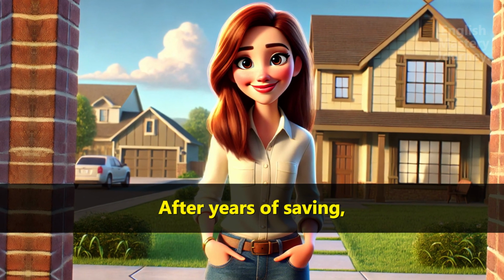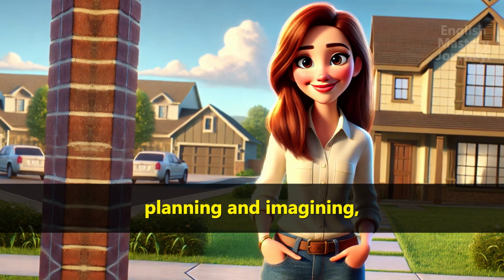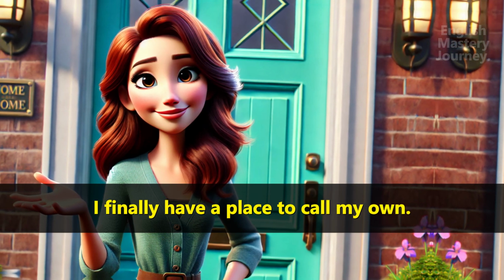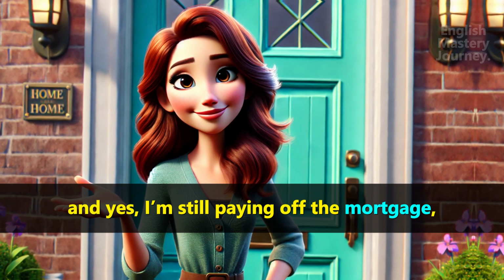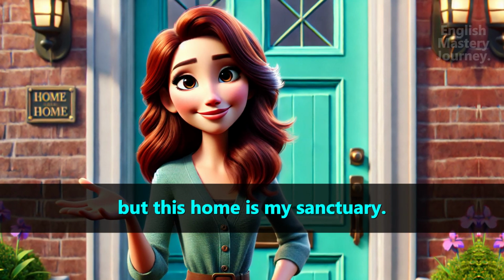After years of saving, planning, and imagining, I finally have a place to call my own. Sure, it's not a mansion, and yes, I'm still paying off the mortgage, but this home is my sanctuary.